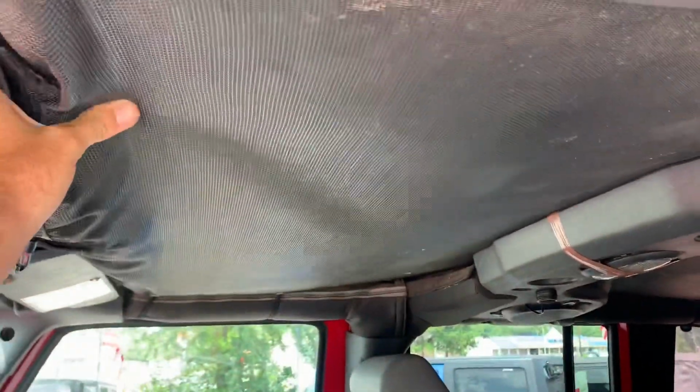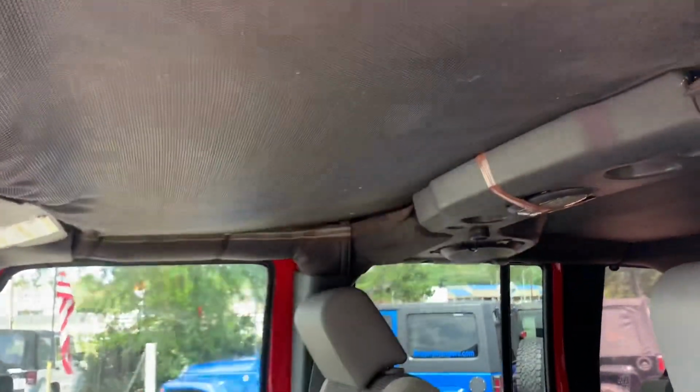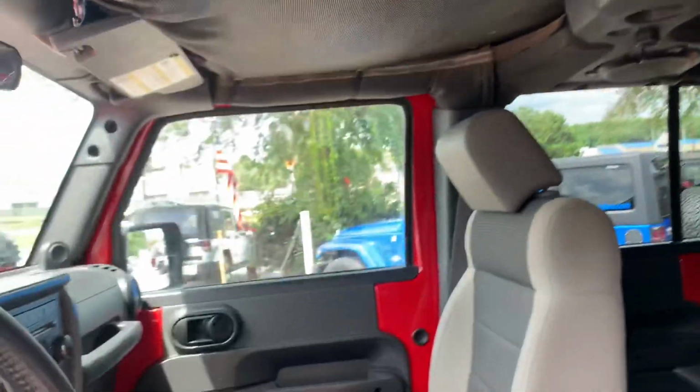You also have this on here. I call it a sunshade. So when you're cruising around with the top off, you still got a little shade here to keep the sun off you, and it also keeps tree limbs and leaves and things like that from coming down on you.